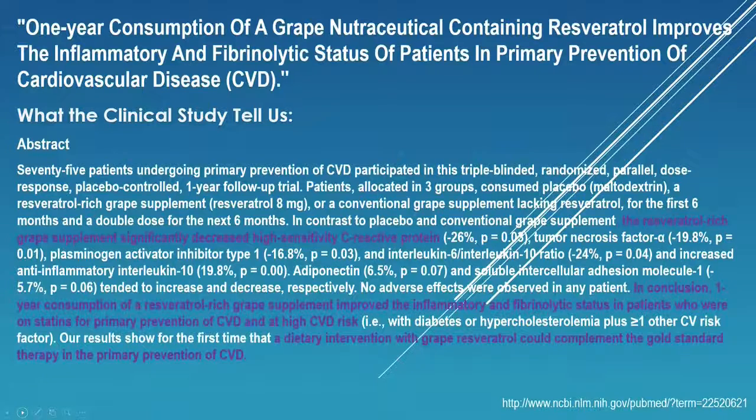The next study, 1-year consumption of a grape nutraceutical containing resveratrol improves the inflammatory and fibrinolytic status of patients in primary prevention of cardiovascular disease. So the resveratrol-rich grape supplement significantly decreased high sensitivity C-reactive protein. C-reactive protein is what shows up in our body when we have a lot of inflammation, and inflammation, of course, leads to all kinds of disease, including cardiovascular disease. So in conclusion, a 1-year consumption of a resveratrol-rich grape supplement improved the inflammatory and fibrinolytic status in patients who were on statins, which are cholesterol-reducing drugs, for primary prevention of cardiovascular disease and at high CVD risk. So a dietary intervention with grape resveratrol could complement the gold standard therapy in the primary prevention of cardiovascular disease.